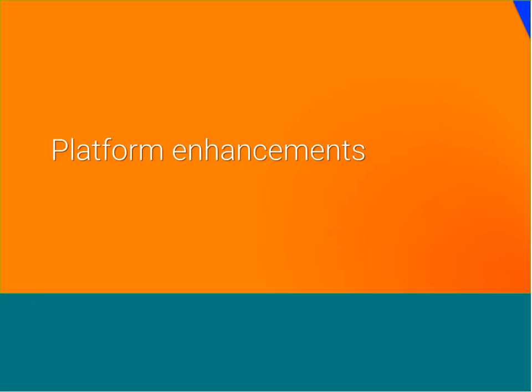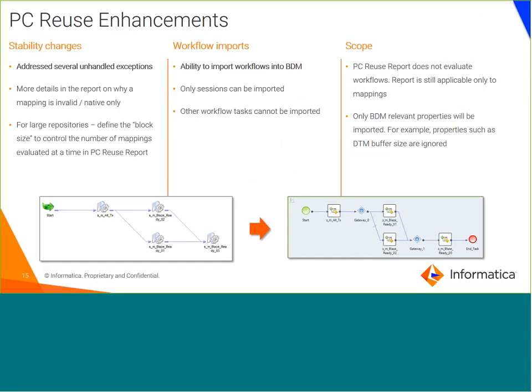Now let me come to the platform enhancements. Our main goal for the platform enhancements is to make sure that our product can scale up to enterprise requirements, and there are multiple things we are doing in this area. The very first thing is the PowerCenter reuse enhancement. For those of you who don't know, we also support a feature within BDM where we allow you to take your PowerCenter workflows or mappings from PowerCenter into BDM. That will help you get started quickly with BDM.